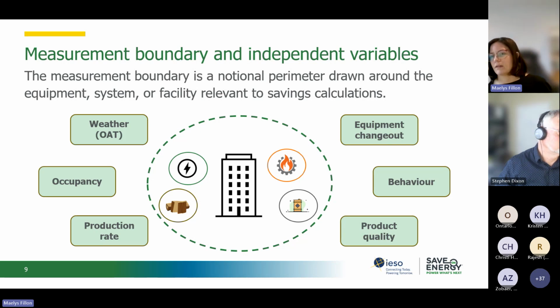But if I replaced something very small like lighting or a motor, I could just draw that notional boundary around that motor, around that lighting fixture, and just decide to measure what's inside of that boundary. So it's really up to you to define the boundary that works for you. And that can depend on a bunch of characteristics, like do you have measuring equipment? Is the project generating a lot of savings versus very little savings? That's going to impact the budget that you can put into going in and measuring that equipment. The second notion that we have here is around independent variables.